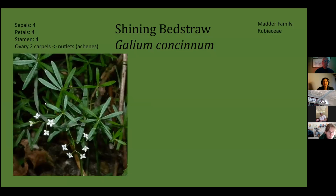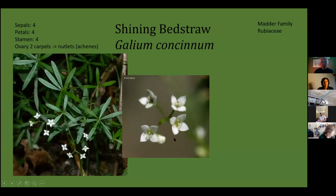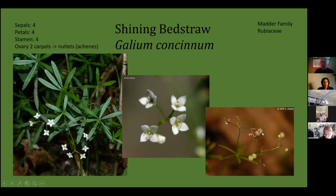The flowers in many bed straws, not all of them, but most of them, are 4 petals. It looks like we've got one errant 5 petal flower there, but most of them are 4 petal flowers. There are some bed straws with 3 petals, unusual for a dicot. And these flowers will mature. There's a close up of the 4 petal flower, 4 sepals, 4 petals, 4 stamens. And they mature into a little nutlet. With some of the bed straws, the nutlets have little hairs on them that stick the nutlet to your trousers as you walk past. Some of them are smooth, like this one.